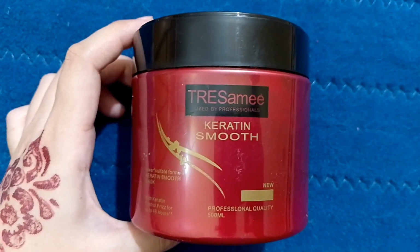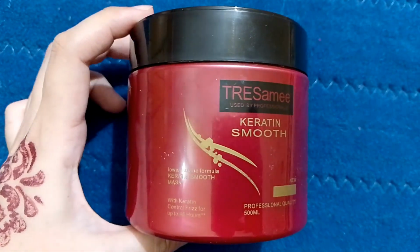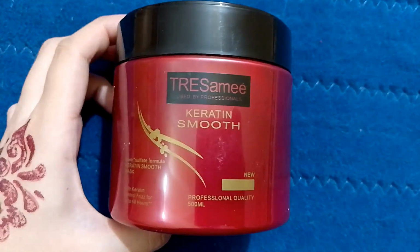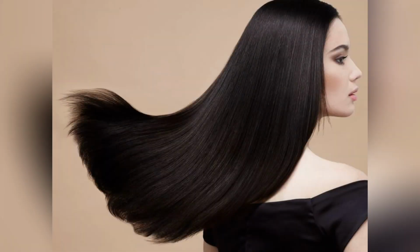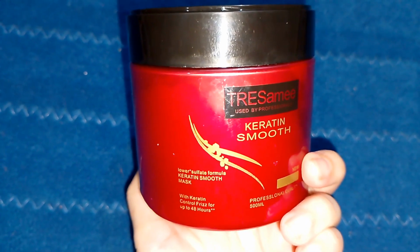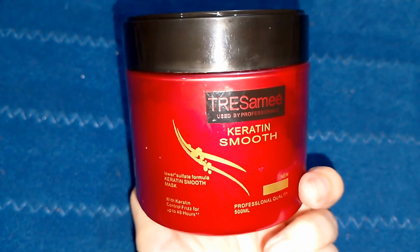Now let's talk about my personal experience. My hair tends to get pretty frizzy, especially in humid weather, but after using this mask, I have noticed a big difference. My hair feels so much smoother and looks shinier. It's easier to manage, and I have had way less trouble with tangles, plus it smells amazing.